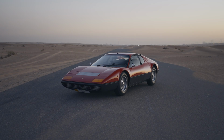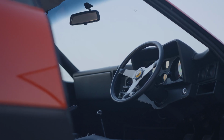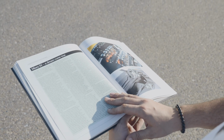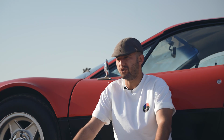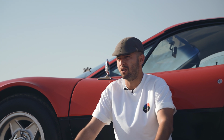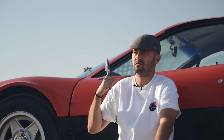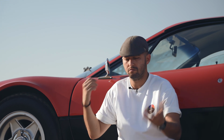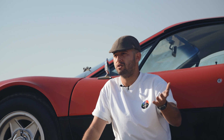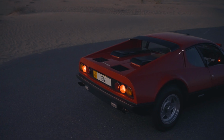This car today is worth around $350,000. Why? I don't know. The Lamborghini Miura ranges from $1 million to $3 and a bit million. The Lamborghini Countach, the first gen, the LP400, they go for about 1 to 1.5. They only made 387 of these cars, 88 in right-hand drive. The Lamborghini Countach LP400, again, same period, they only made 150 or 151 of them. So I don't understand it.